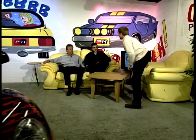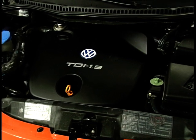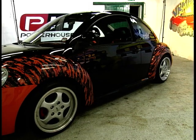Now, Mike, the first thing I've got to ask is, when you came up here, it is a diesel. What was the economy like of this car? Well, we left Leighton Buzzard to come here, and it took a quarter of the tank on diesel. So I would say it was averaging about 45 to 50 to the gallon. That's unbelievable, isn't it? And it's obviously a big head turner.